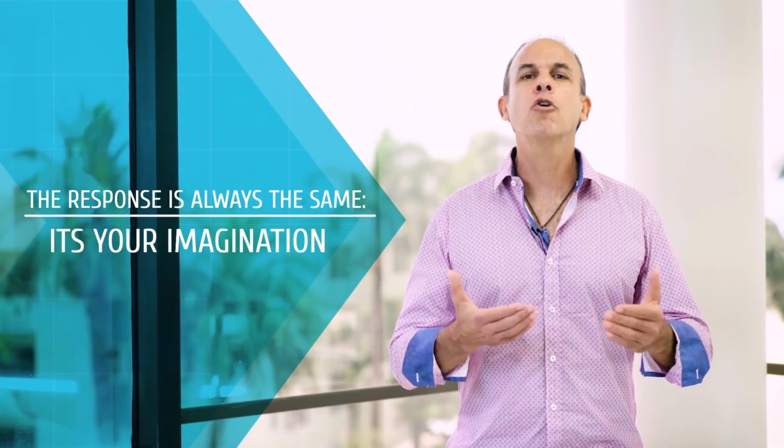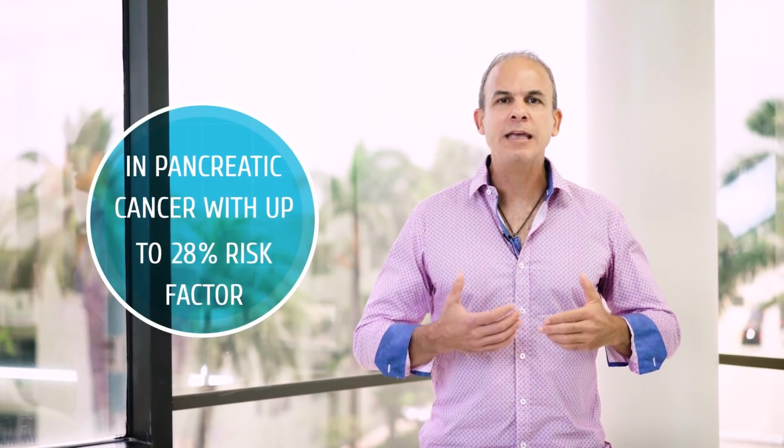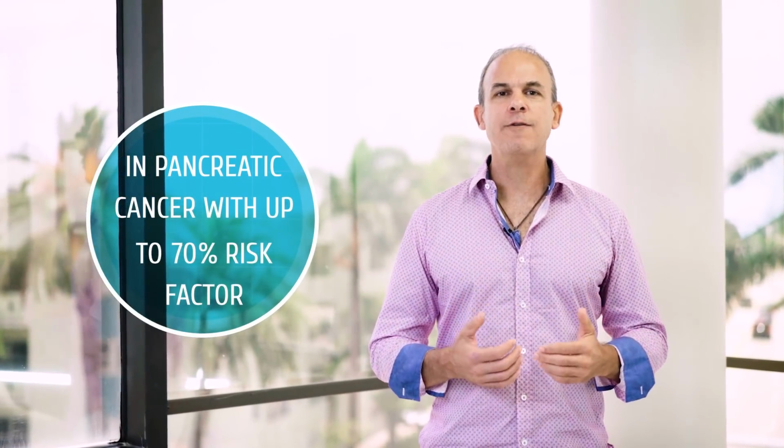Some individuals are coming back to their medical doctors after their surgery complaining of the same gallbladder attack pain that they were experiencing before their surgery. And the response is always the same: it's your imagination. On the other hand, gallbladder surgery is a contributing factor in pancreatic cancer with up to a 70% risk factor.